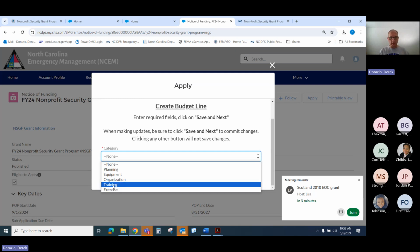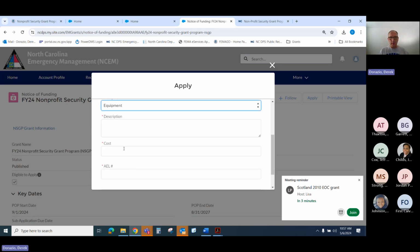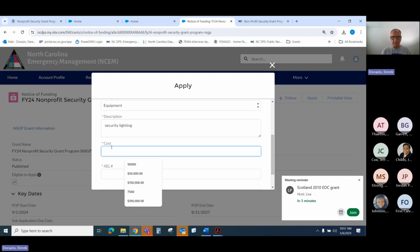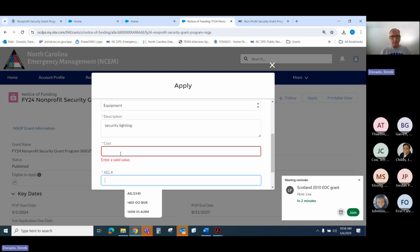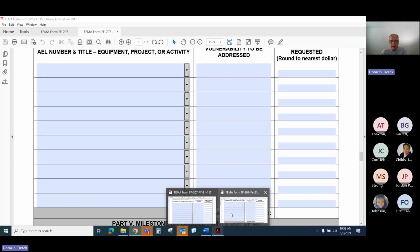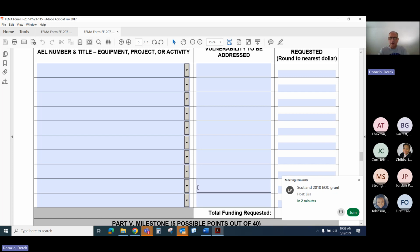Here, I'm going to pick equipment. Let's say I want to buy some lighting. It's going to cost me $150,000 for this lighting. AEL. You're going to get this from your application itself, or from the investment justification form itself, excuse me.